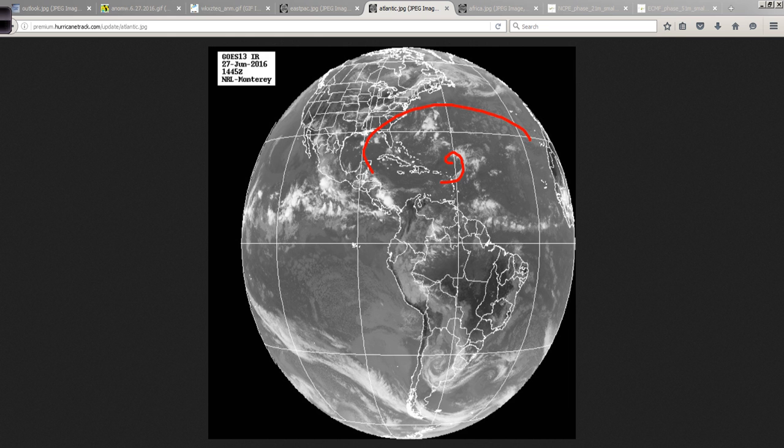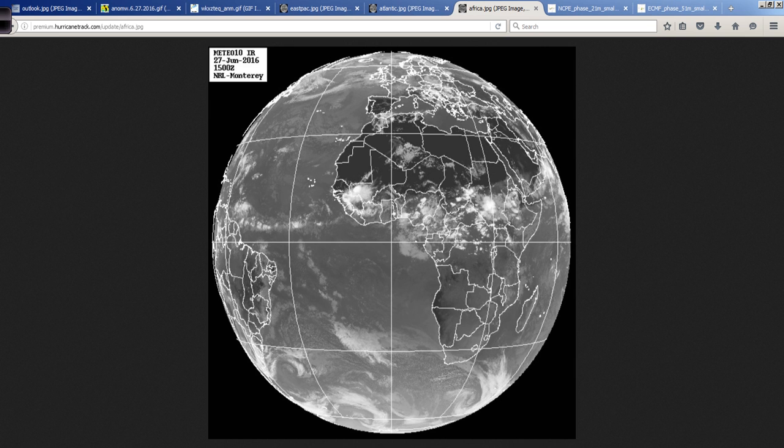But you can tell there's just general sinking motion in the atmosphere over the Atlantic Basin right now, because there's not much convection. We're in the sort of the dry phase, if you will, of the Madden-Julian oscillation. I'll talk about that more in a minute.